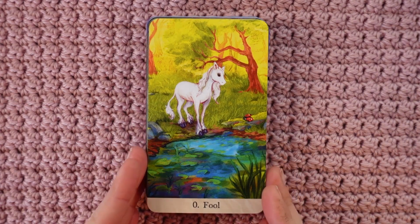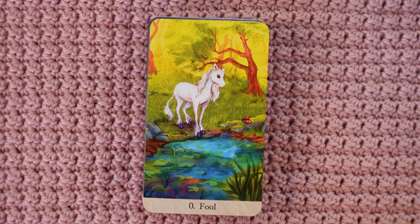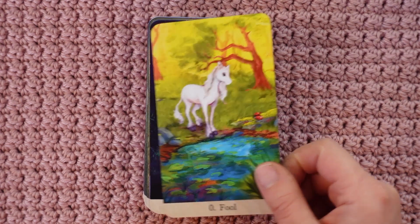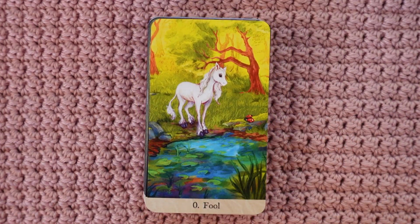Okay. Yay! Alright, we've got the Fool here. Look at our ladybug. I love this idea. We've got Mystic. Does Mystic not have a horn? Okay. Mystic doesn't have a horn here. Question mark. Yes. Oh my gosh. Okay, so Mystic does not have a horn.